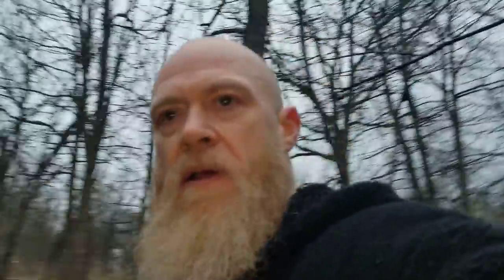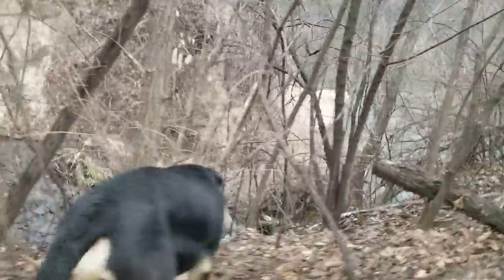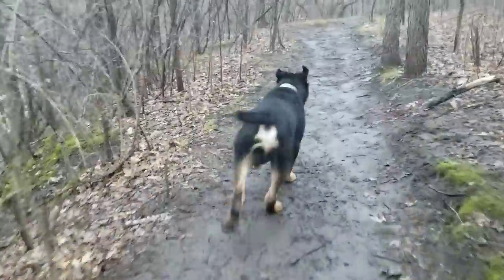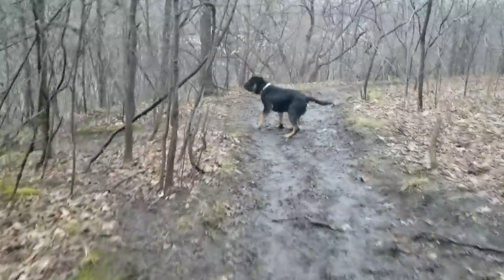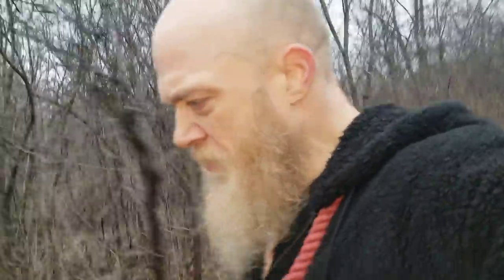What are you barking at? Good boy. Who are you barking at? He's barking at the stream. You excited? Nah, don't go down there. Come on. Gives people a chance to see how my Renaissance Bulldogge's temperament is a little different than the shepherds' too.